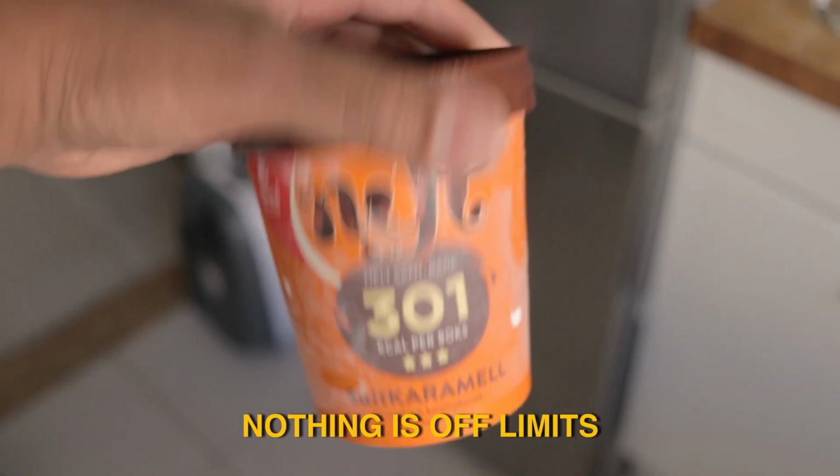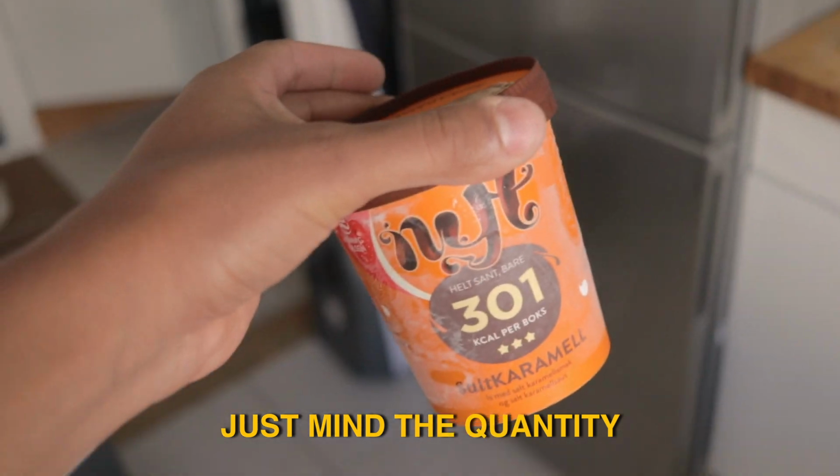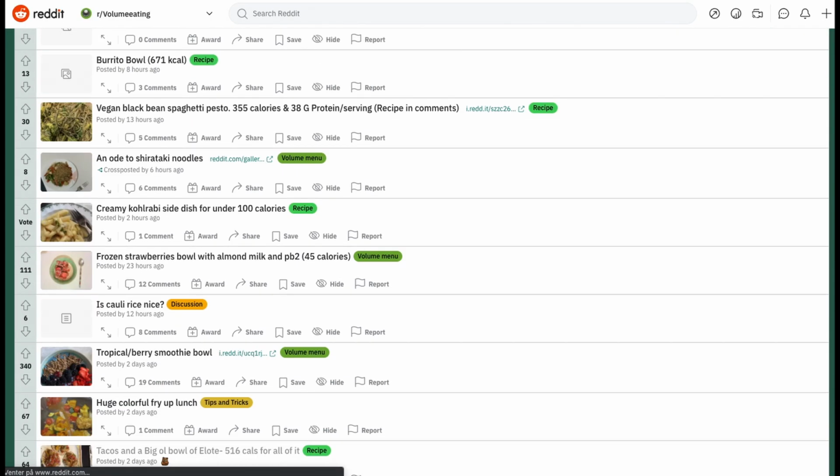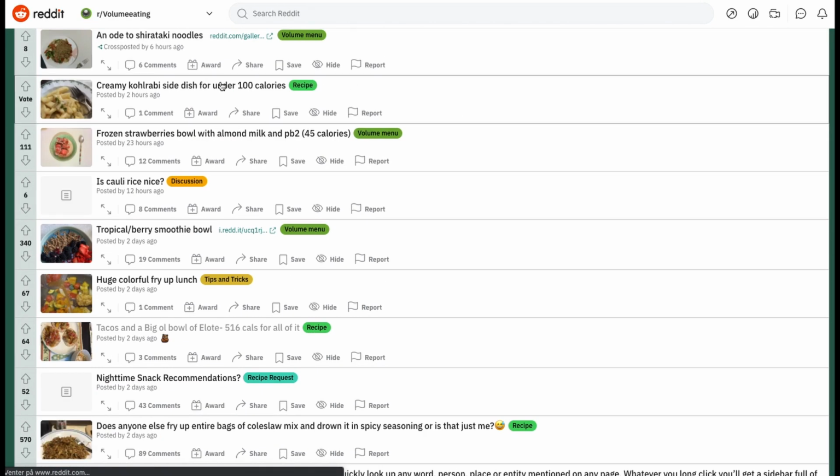Nothing is really off limits on this diet, just mind the quantity. I thought I would try this low calorie ice cream because then I can have a lot more of it. Not bad. Check out Volume Eating on Reddit if you want some recipe advice. People are posting there multiple times a day, so that's a great resource.